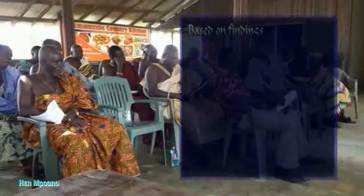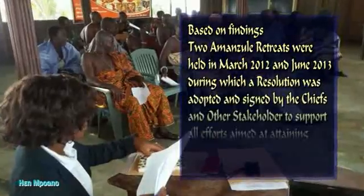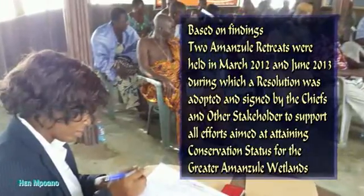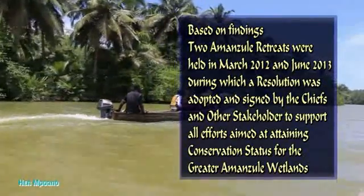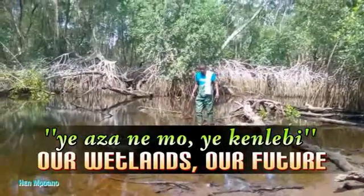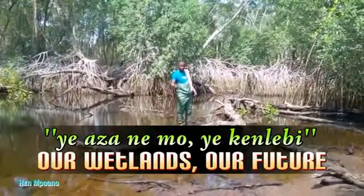Based on findings, two Amanzule retreats were held in March 2012 and June 2013, during which a resolution was adopted and signed by the chiefs and other stakeholders to support all efforts aimed at attaining conservation status for the Greater Amanzule Wetlands, with the slogan "Yazanimo Yeklebi," meaning "Our Wetlands, Our Future."